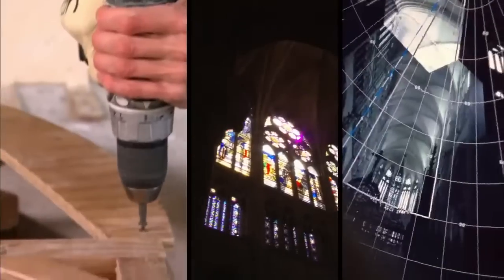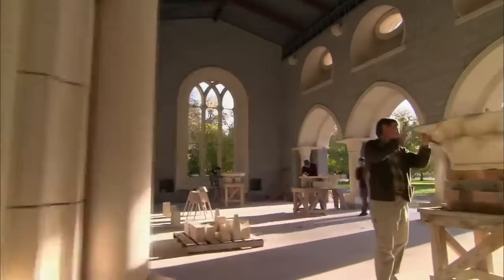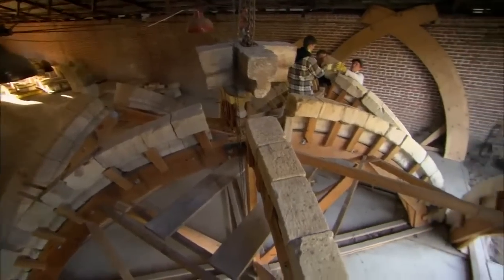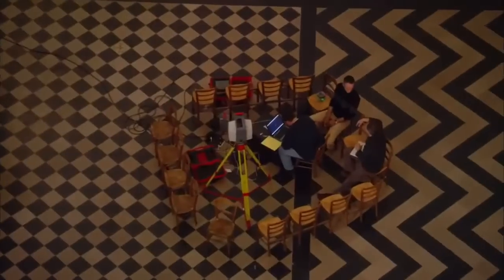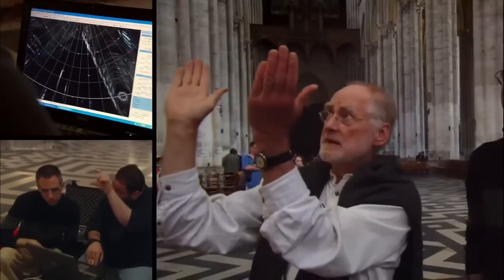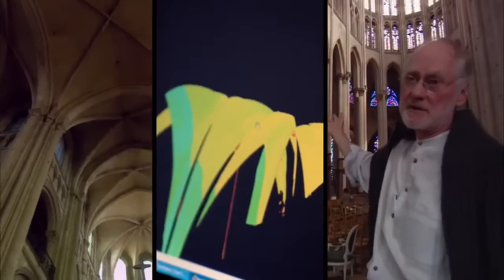Now, two teams uncover the engineering secrets locked inside Gothic cathedrals. One team reassembles a Gothic church in California to discover how cathedrals went up. Got it. The first time we see it together, it's really amazing. Another team in France used laser scanning to investigate why some of the tallest cathedrals fell down. This is an exciting building because it's come through a whole series of catastrophes.